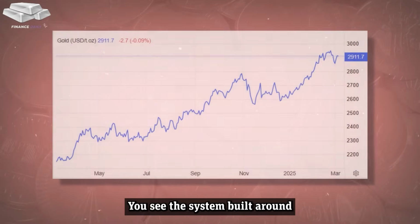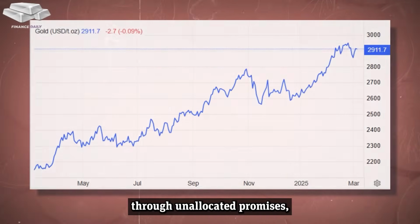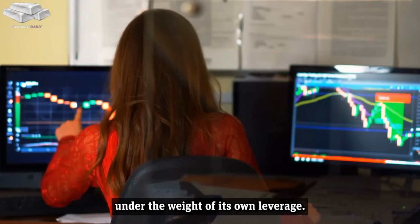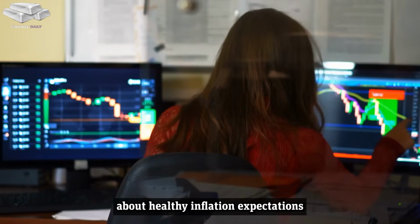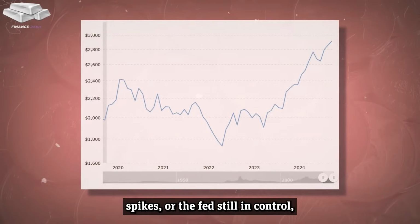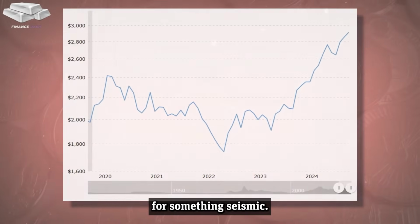You see, the system built around suppressing gold and silver prices, through paper derivatives, through unallocated promises, through opaque leasing arrangements, is now visibly fracturing under the weight of its own leverage. And while the mainstream media keeps parroting headlines about healthy inflation expectations, or transitory spikes, or the Fed still in control, what they're not telling you is this: central banks are preparing for something seismic.